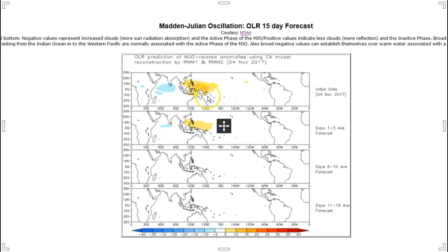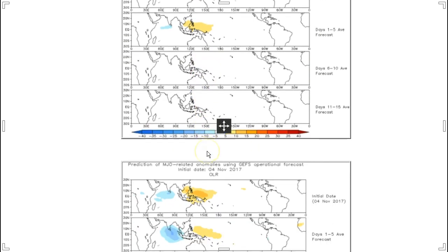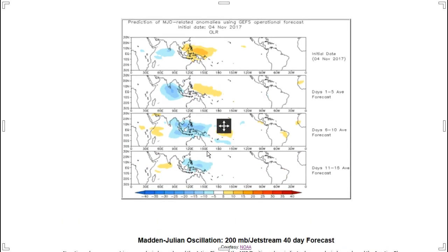The good news is this, per the statistical model, says the inactive phase is supposed to die and be gone 2 weeks out with a neutral pattern in control. The GEFS model suggests not only is that, but the active phase is supposed to move from the Indian Ocean into the West Pacific 2 weeks out. That would be good if it were true. That would help feed jet streams and storm development.